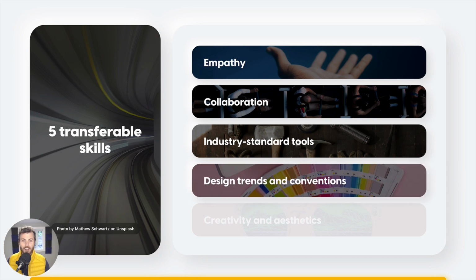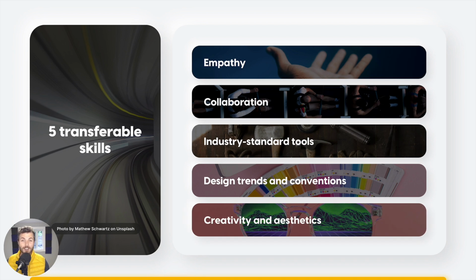Fourth, design trends and conventions. As a graphic designer, you already know the theory and principles that go into great design. As a UX designer, this will help you quickly identify why users might be running into a specific problem. You'll be able to see where an experience is visually stuck or confusing without needing to do as much in-depth research.